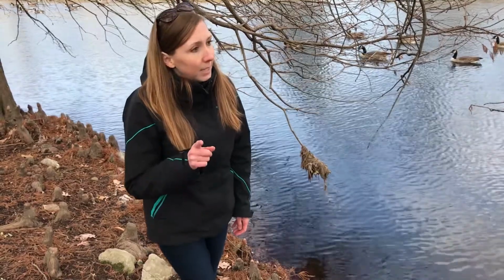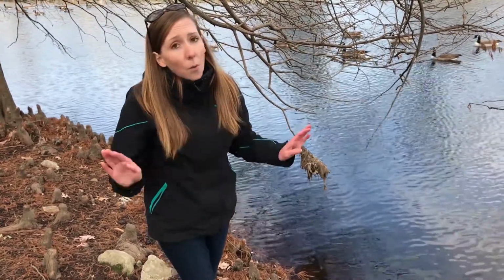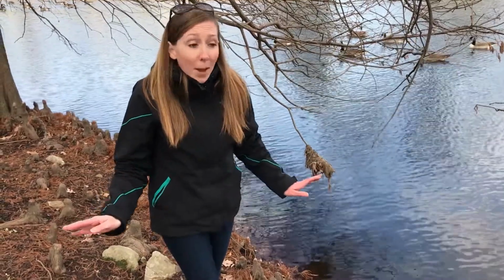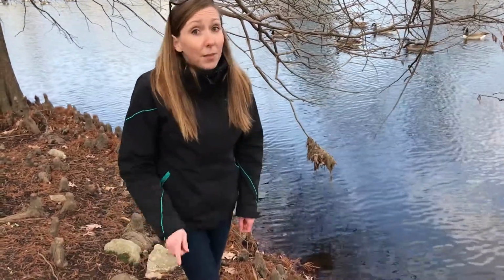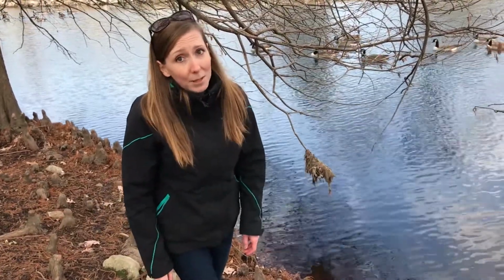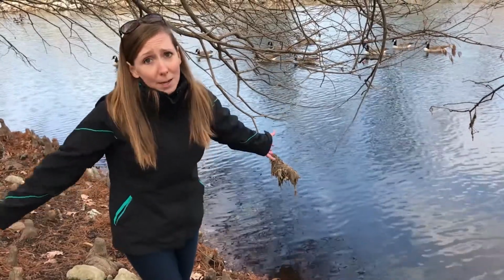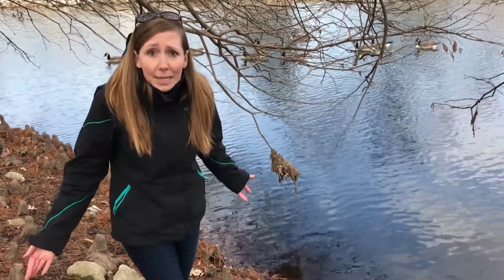Now, if you see an animal, should you throw anything at the animal? No way. That would be very mean. But you can drop things into the water that belong there, things that would be around there anyway. Don't bring your toy and throw it into the water, because first of all, that would be sad because you would lose your toy, but it also might hurt the environment and an animal might try to eat it.